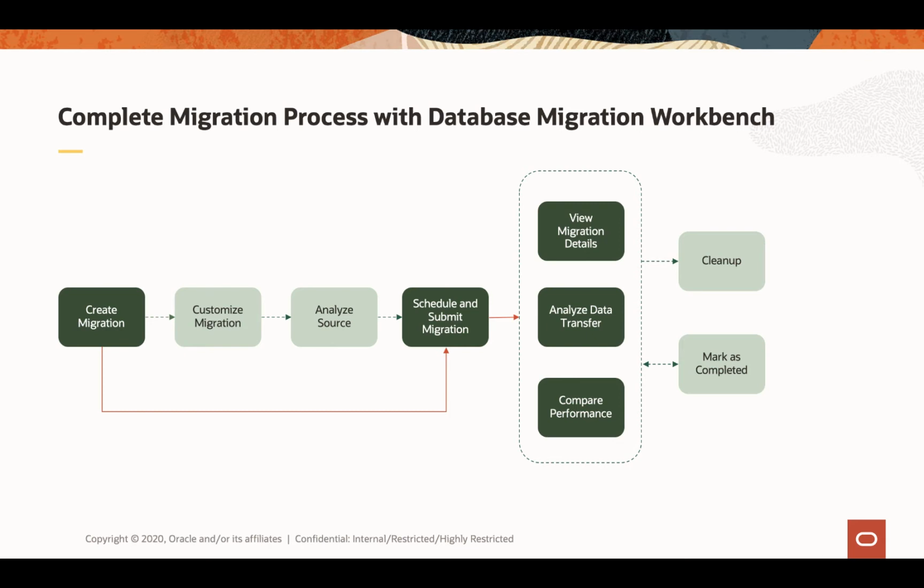Now, once the migration process is complete, they can either clean up the entire data. Cleanup means the intermediate storage or object storage buckets, etc. Or they can mark the migration as completed, wherein the administrators will say that this particular migration activity has been certified and verified, and they can add their own comments.